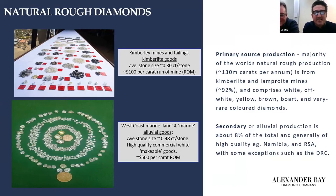Based on the two pictures you're seeing now, there are the kimberlite diamonds. The top picture is what we recognized in the Harry Oppenheimer building in Kimberley, the view over the left-hand side, probably on the 11th floor. That's a kimberlite production, and you can see it's the good, the bad and the ugly, from 100 carat stones to industrial. That's what we call a run-of-mine production. There's everything in it. The bottom picture is diamonds that have come from the Orange River into the ocean, into the Alexander Bay, Port Nolloth area.